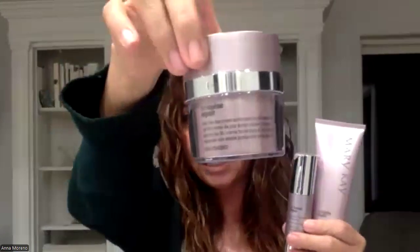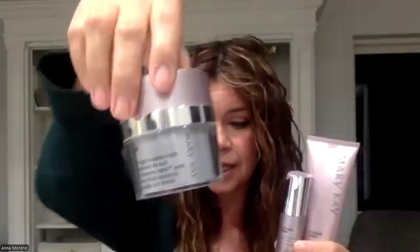So the only thing that you would do following your cleanser and your lifting serum is switch out either your daytime cream or your nighttime cream for 12 hours each or 24 hours straight of moisture where you need it under the skin. And last, we have the Time Wise Repair eye cream.